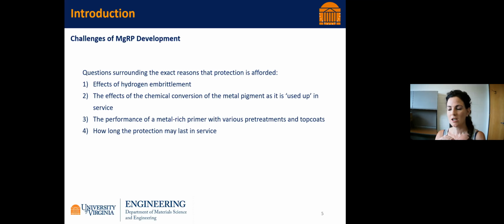coating system. If we have a top coat in place, or a pre-treatment of any kind, like a conversion coating, is that sacrificial coating just going to become redundant if it can't make electrical contact with the surface, or if it's being blocked by the top coat? And finally, how long will it last in service? That's a question that is unique to every different magnesium-rich primer or any metal-rich primer. Is it going to just be used up? It may be effective, but will that last for only a short period of time?